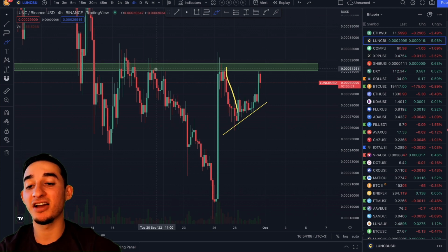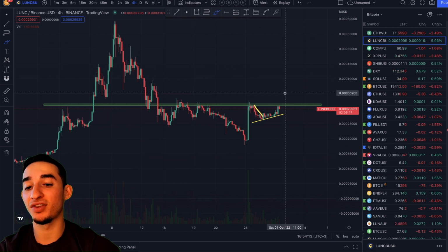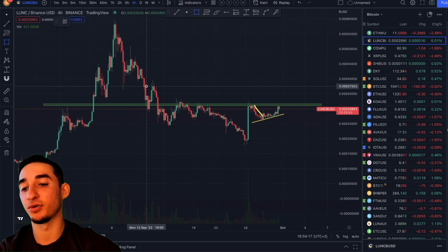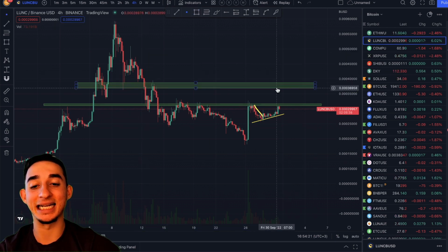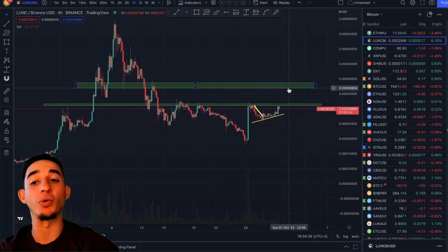So this is definitely going to be a very interesting area to watch, in my opinion. If we do break above this level, then we could definitely come back up to this level right here. I'm going to draw the resistance for you guys. The first resistance would approximately be right here. This was the first one, sitting at 36. So this would be a nice little pump of approximately 25%.